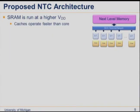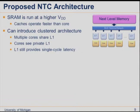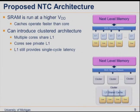A traditional many-core architecture looks like this: you have a core, it has an L1, there's some sort of interconnect, and then you go to the next level of memory. The observation we made was that caches can operate at a higher frequency. So we're going to introduce a cluster-based architecture. The idea is to bring cores together and share the cache, and then operate them 90 degrees out of phase. In this case there are 4 cores, so we clock each one of them 90 degrees out of phase of the cache. The cache operates at 4 times the frequency. This means each core sees a single cycle access to the cache, and all the coherence traffic happens internally.